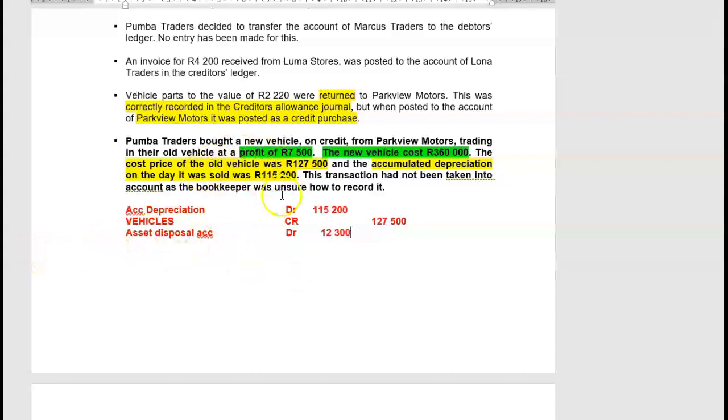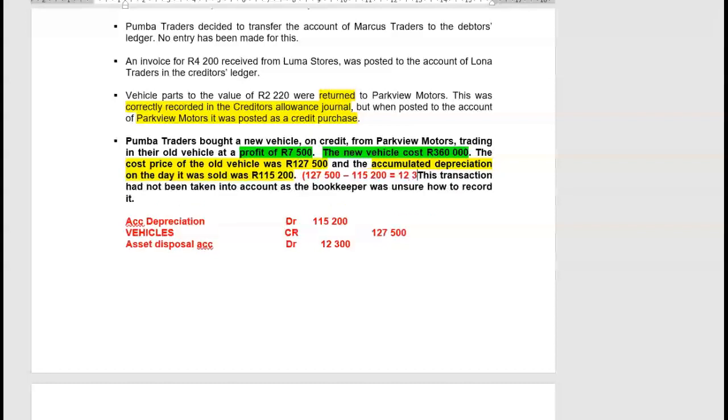Now they don't tell me how much I receive for the old asset directly. They only tell us that we made a profit of 7,500 Rand on the sale of this asset. Now it means then that the carrying value of the asset is 127,500 less 115,200, and that equals then 12,300.